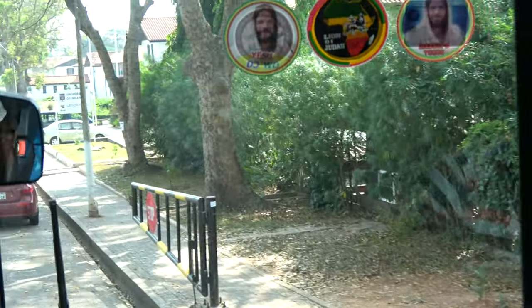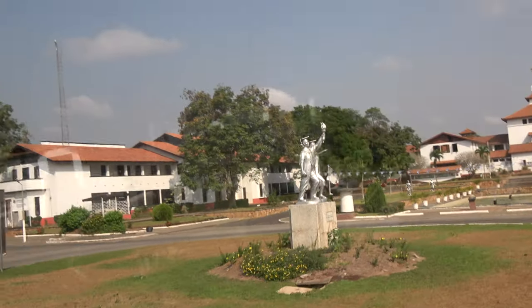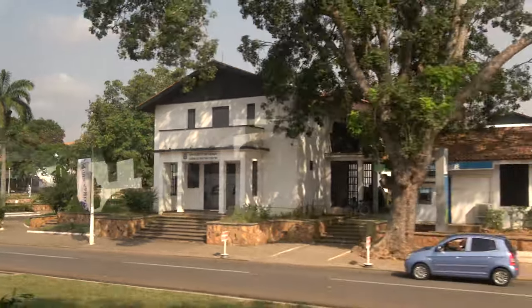Department of History is just on our right side. There's one of the halls. We have Legon Hall coming on our right. Then we have Ikwafo Hall also ahead of us. And then in the middle of this roundabout is the university symbol. Their stadium is on our right, a mini stadium. There are four mini stadiums on the campus.